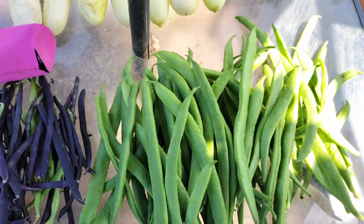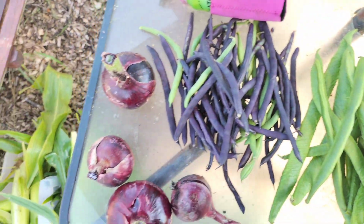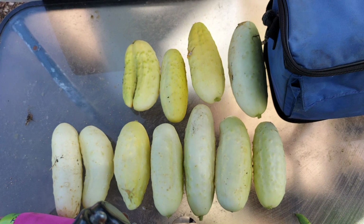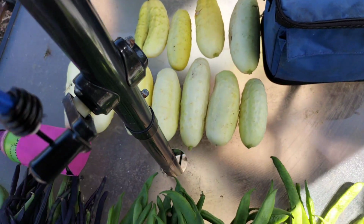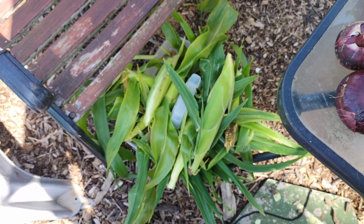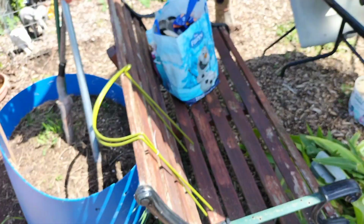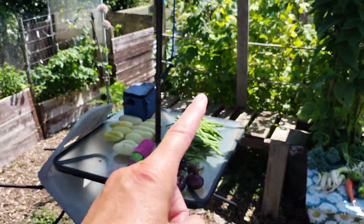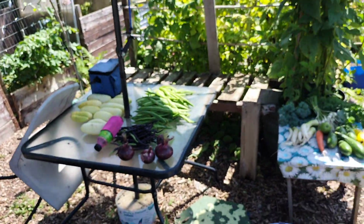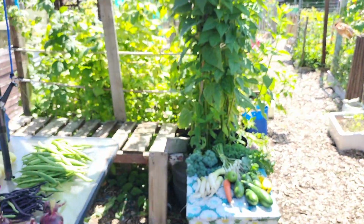I've got all them runner beans. French beans. Red onions. White cucumbers. And corn. Like I said, I've just gone down that side. There's not a lot anyway. There's not much to pick here anyway, really. I didn't pick the potatoes that are down there. So, yes, there we go.